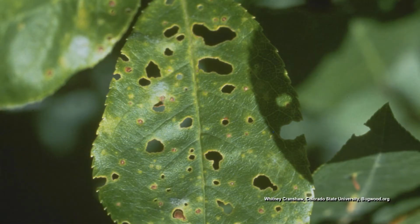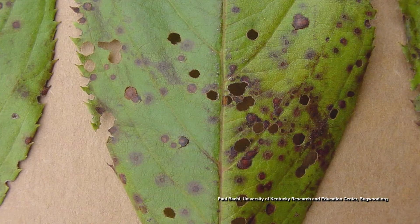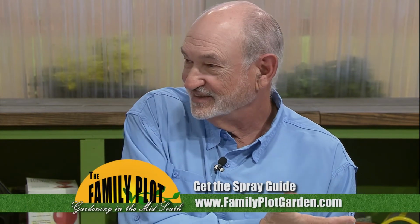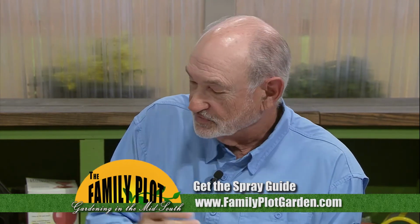There are two causes of the shot hole on the leaves of cherry trees. One is bacterial leaf spot, which will basically cause the spots on the leaves, and they'll turn dark and fall out, and it gives the shot hole appearance. And then the other is cherry leaf spot, which is caused by a fungus disease. I noticed on the new fruit spray guide that UT put out last year, and I just saw it the other day, they have included cherry there, with peaches and plums. They're stone fruit. And if you follow the spray guide, if the tree is small enough that you can spray it, it will take care of the fungal leaf spot. However, it won't do anything with a bacterial leaf spot.